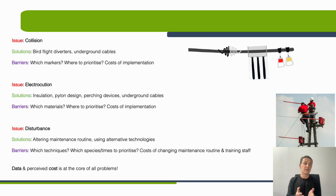Also, there is understandably not a great deal of ornithological expertise within grid operators themselves, which means that there's not the awareness about which species are even present in an area, which species are most at risk from the issue, and which species need to be protected because of regional, national, or international agreements on the protection of species.